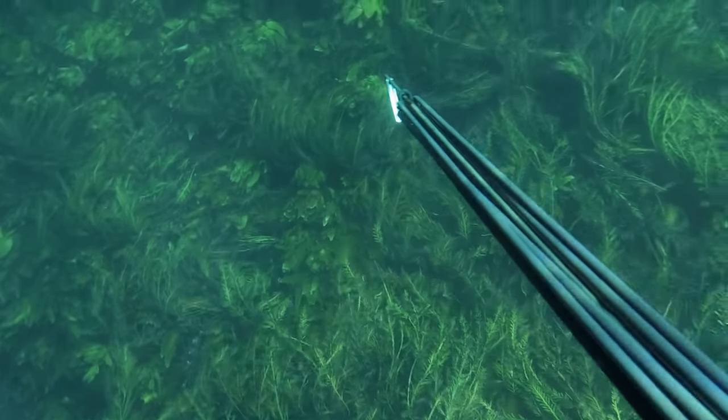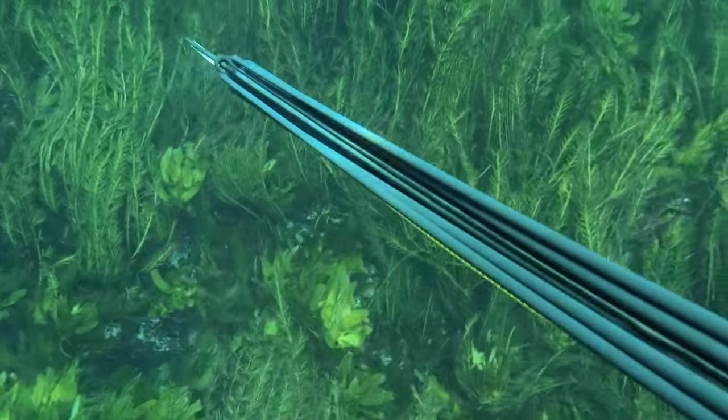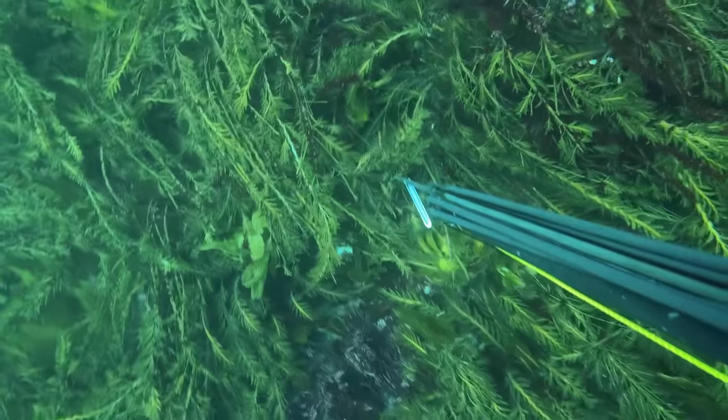Already having a few pink mau mau, had a few dives, just appreciating them, and then spotted this familiar fish. Just here at the top of the screen, you can see them camouflaged in the weeds here. It's a scorpionfish, aka Granddaddy Hapuku.